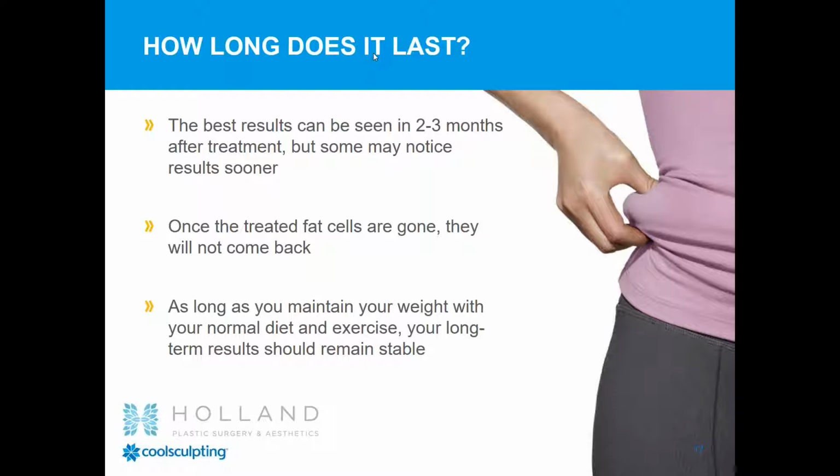By about 2 weeks is kind of the earliest that anybody starts to see fat reduction. And then by 4 to 6 weeks is when it becomes more noticeable. But for the kind of final result that you're going to get from fat reduction, it's best to look at about 3 months, and that's so that your fat cells are completely absorbed and gone.